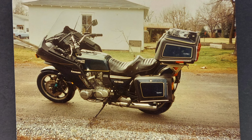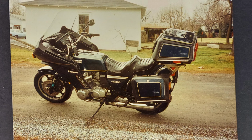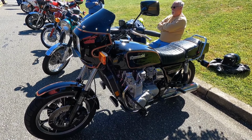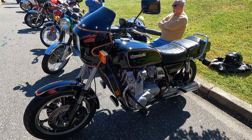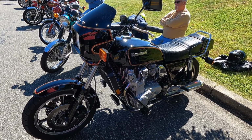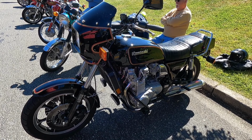Once you got up over 100 miles an hour, the fairing-equipped bike would get a little bit light in the front end, and it would just let you know, hey, back it down, I wasn't really made for this type of riding. On my more standard style KZ1300, it was significantly lighter, and again, above 10 miles an hour, it was a really pleasant place to be. It rode nicely, it actually handled very well for the size of the bike, for the heft of the bike.